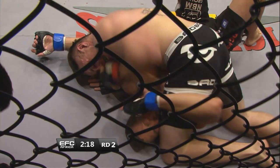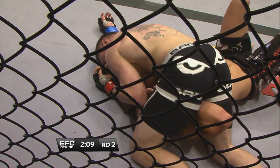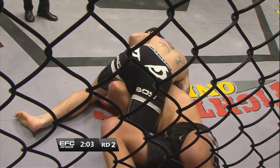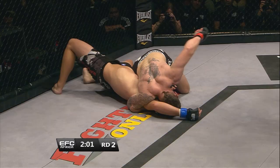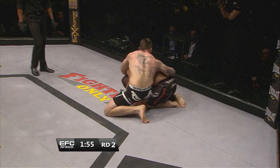Oh, doing damage with that elbow. He's landing big shots here. Van Heerden is in a world of hurt at the moment. Looks just like his last fight. Drotschie just unleashing with elbows. And again, see him just working. Traps the arm and then goes straight back to work with the elbows. Van Heerden manages to escape momentarily, though, but Drotschie is still in the top position.